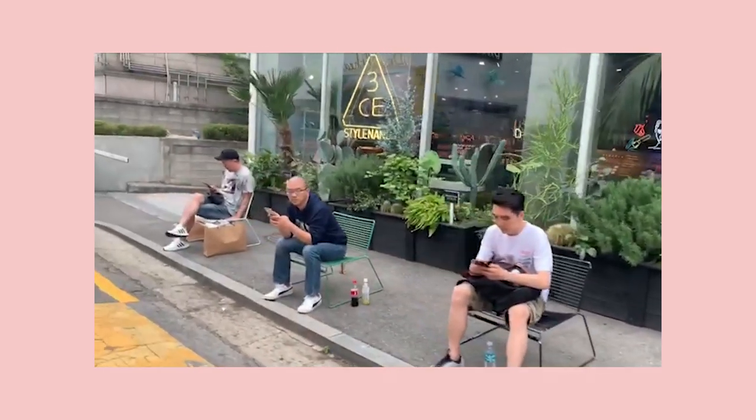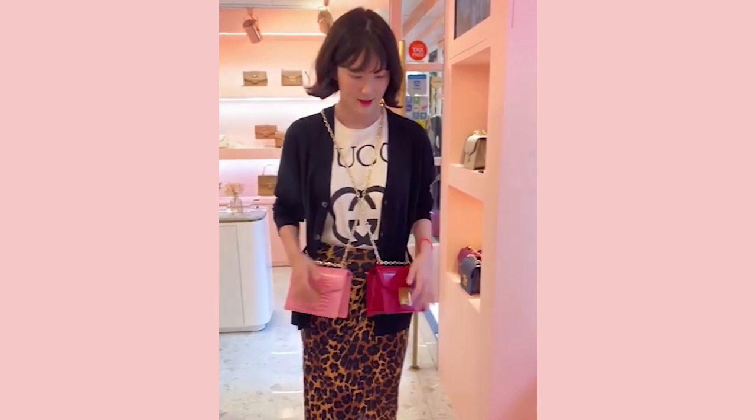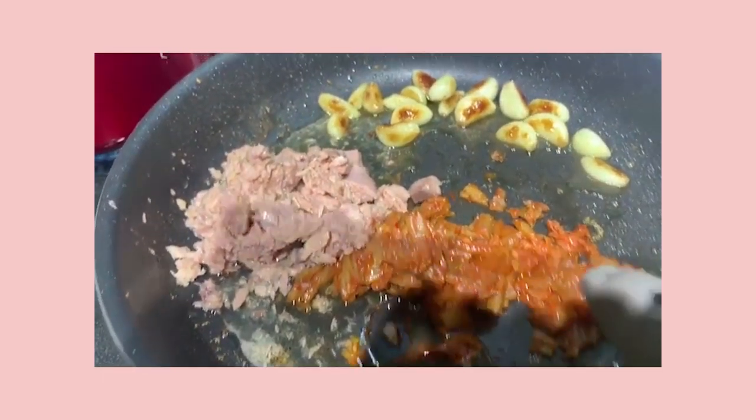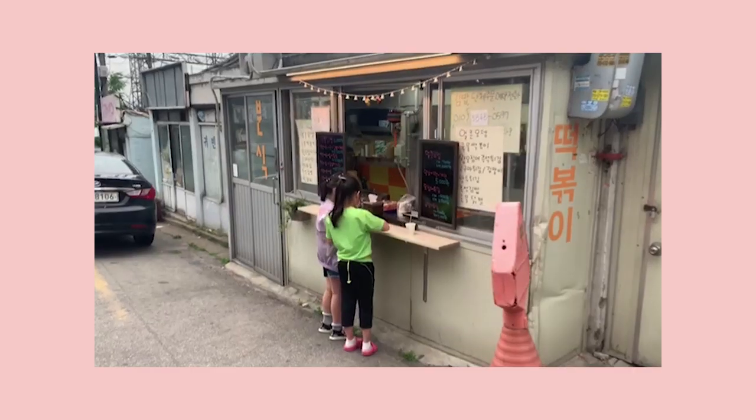So funny how all the guys are sitting up. Oh my gosh, I love it. Tuna, kimchi, and garlic. That's it. And I'm so hungry. Cute joint.